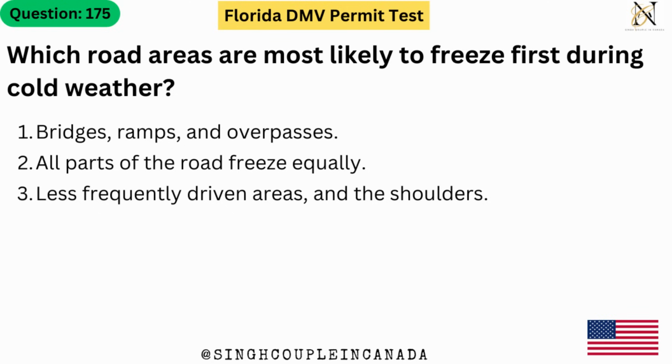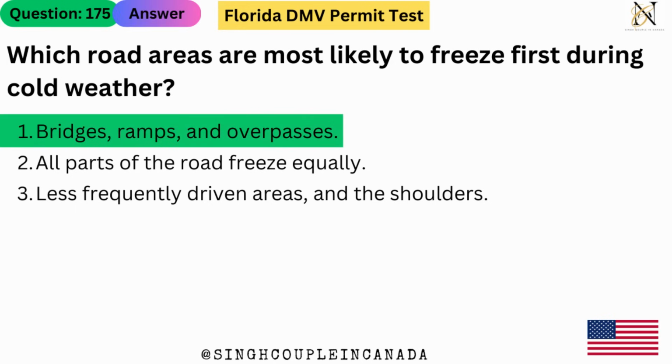Which road areas are most likely to freeze first during cold weather? 1. Bridges, ramps, and overpasses. 2. All parts of the road freeze equally. 3. Less frequently driven areas, and the shoulders. The answer is 1. Bridges, ramps, and overpasses.